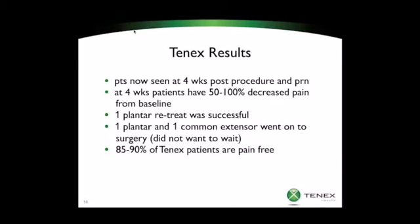And then we had one plantar and one common extensor that went on to surgery because they just didn't want to wait. I think they had a little more severe disease, and I think that's where you need to really be just a little more patient, because 85 to 90% of these Tenex patients are pain-free after the procedure.